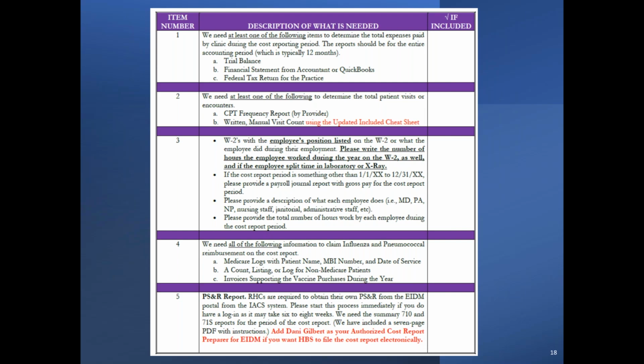In general, an RHC visit is a face-to-face encounter between a physician, nurse practitioner, PA, or there's now a long list of other providers that can provide at this particular encounter, and a medically necessary service is provided within the scope of practice for that particular provider. And so it gets rather complicated on computing that.